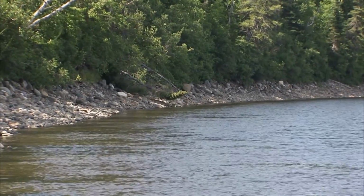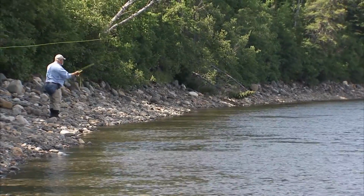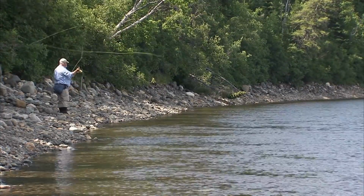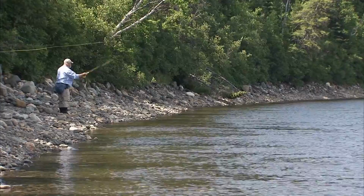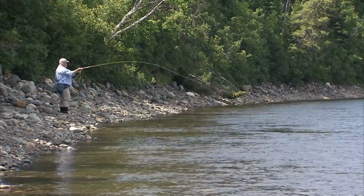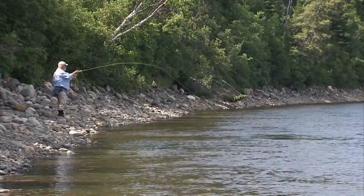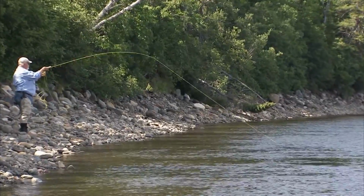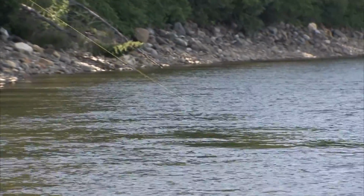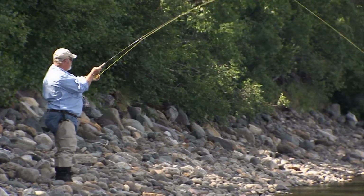Oh, and he missed it. Okay, this could be good. Got some rising fish here, folks. Take it. Got him. Yes, sir. Okay, got to keep a tight line on him. Keep a tight line, then you can let him run. Oh, yes. Now he's taking line out. This is good. This is really cool.